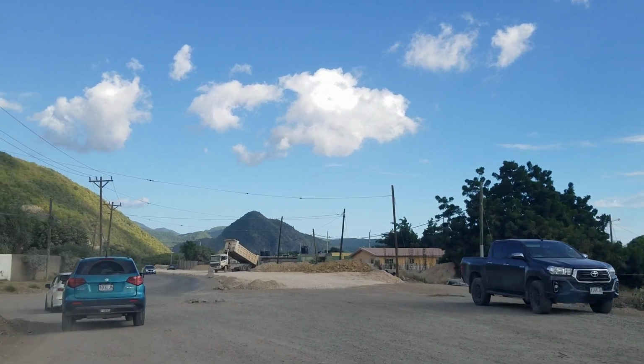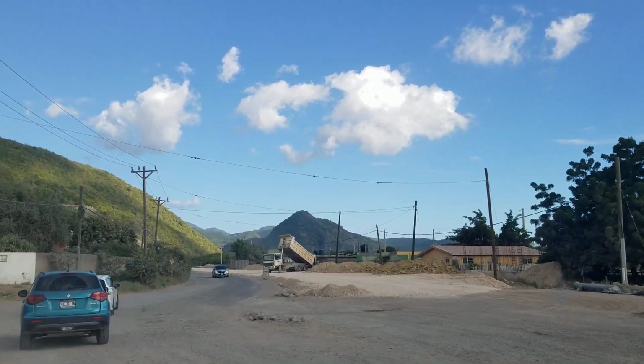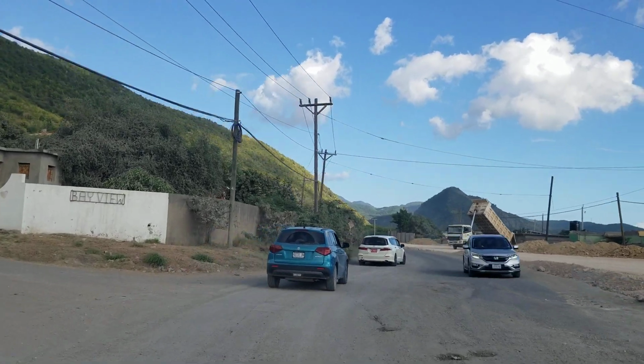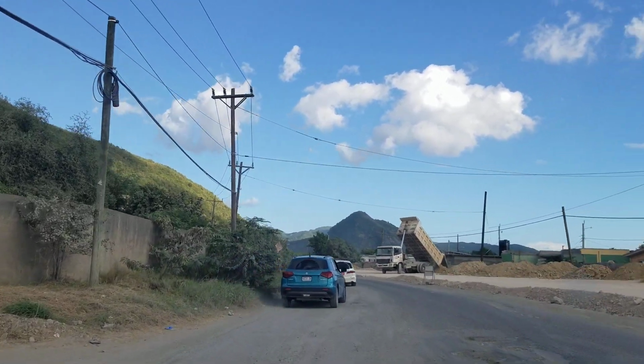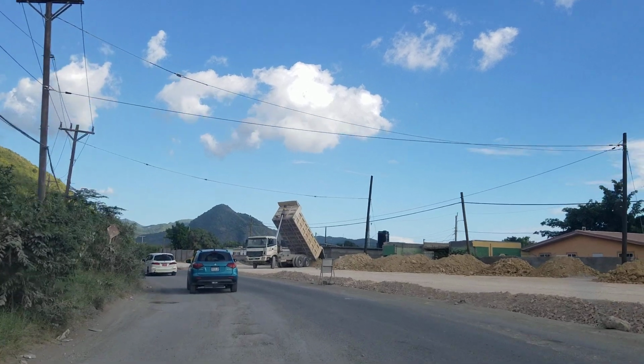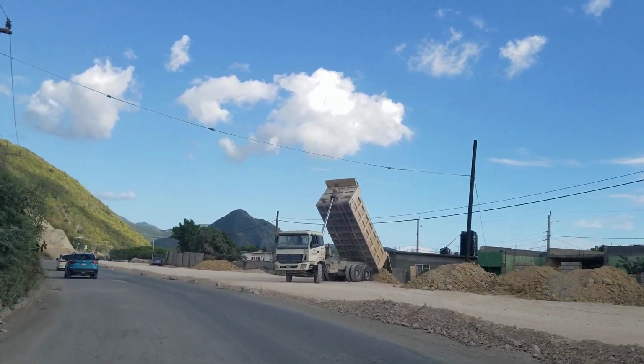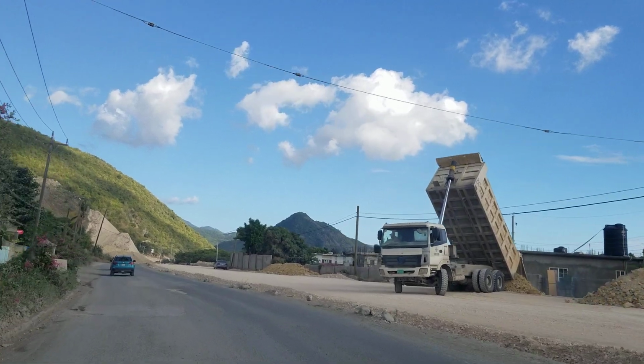And this highway is a game changer for this side of the island. Never before have they seen anything close to this kind of road. Okay, there you can see a truck dumping some marl, because that's where the new lanes are going to be, or the expanded lanes, I should say.